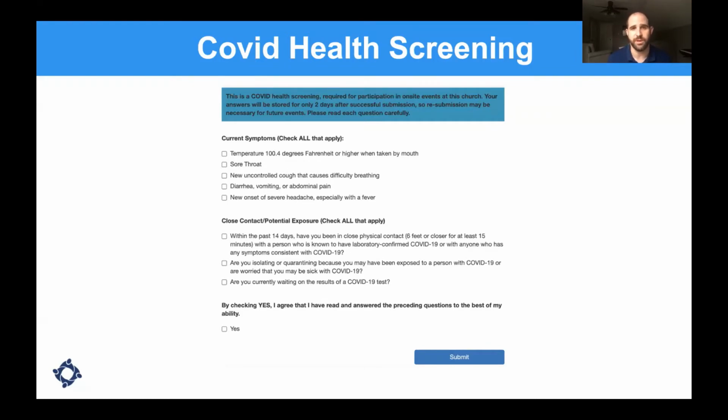There's a script running behind it so that every 2 days, the members of the organization that have taken the COVID health screening are dropped. So they would have to take the screening again if they want to register for another event in the future. So you're always getting good up-to-date information. And that 2-day threshold, that is customizable per church.